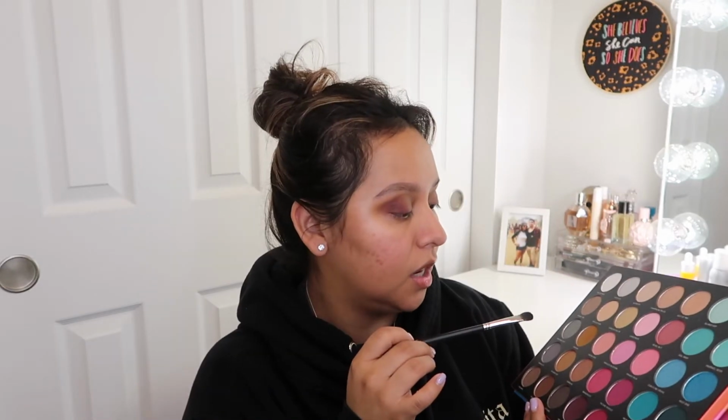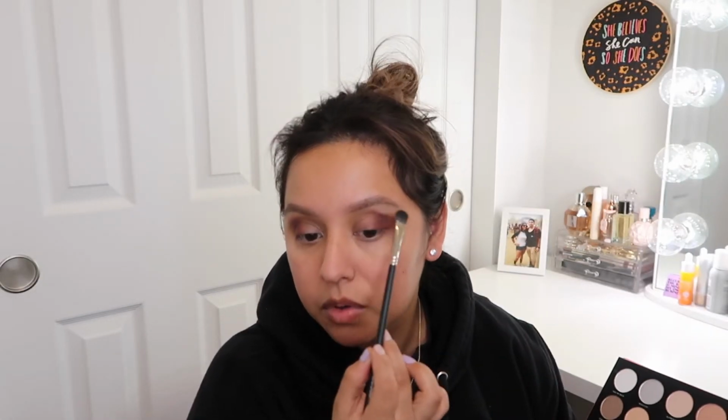I'm gonna pick up the shade Rooftop View. This has a tiny bit of shimmer. I'm just gonna put that on the brow bone area.